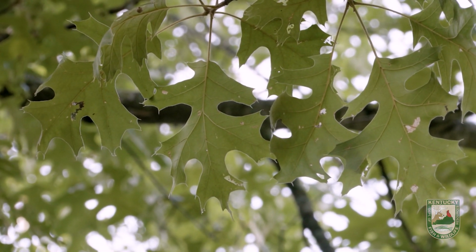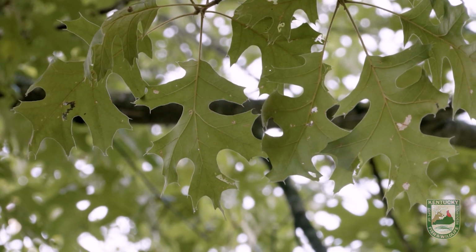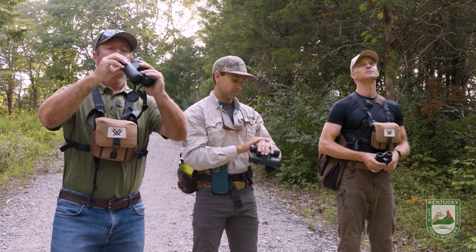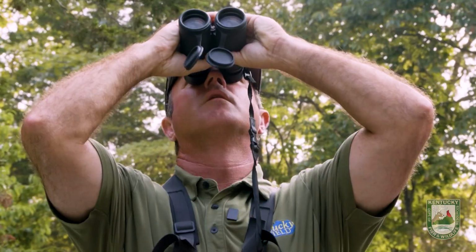We might be able to see some acorns just with our naked eye, but really with these binoculars, this is our most important tool on the mast survey. And if you want to, you can follow along and we can compare notes. Yes. Okay, I will set my timer now, and we're looking.